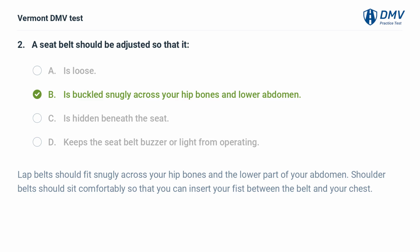B. Is buckled snugly across your hip bones and lower abdomen. Lap belts should fit snugly across your hip bones and the lower part of your abdomen. Shoulder belts should sit comfortably so that you can insert your fist between the belt and your chest.